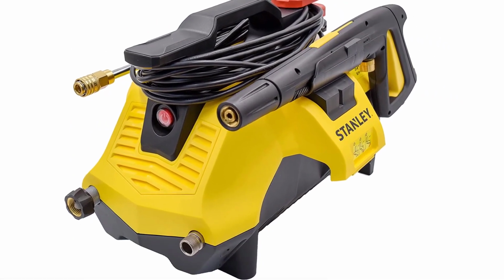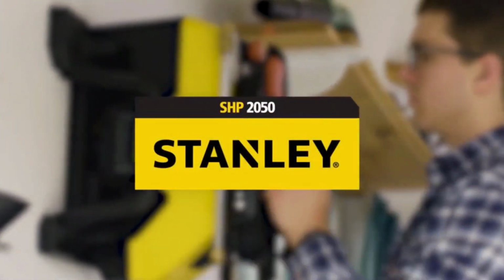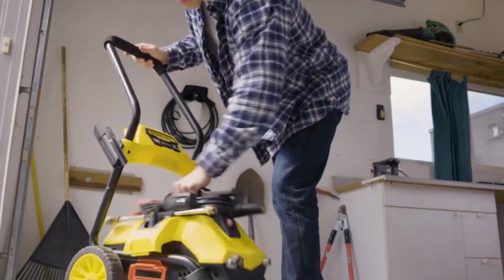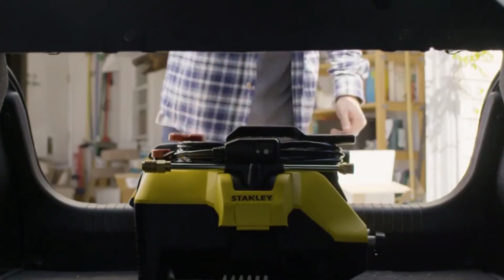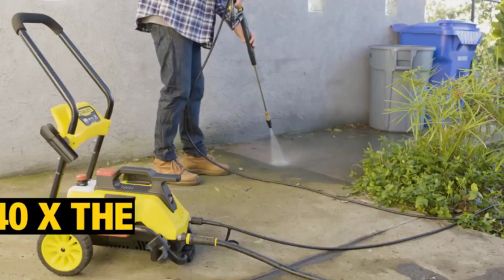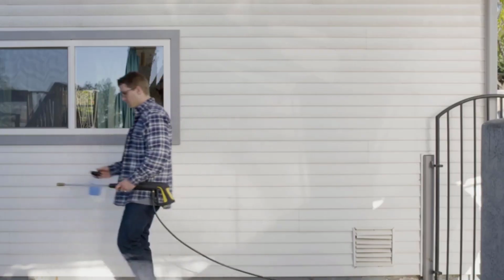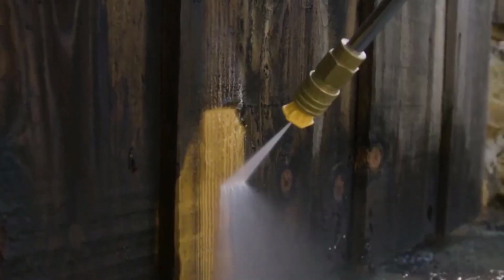This entry into the portable pressure washer genre, the Stanley SLP 2050, is definitely a high-quality, reliable power washer. It's capable of delivering 2050 psi for all your light to medium-sized cleaning jobs, courtesy of an all-aluminum pump. The Stanley SLP 2050 features a unique portability solution in the form of a washer that can either be used with the included mobile cart, carried on its own where you need it, or mounted on the wall with the additional wall mount kit, sold separately, of course.